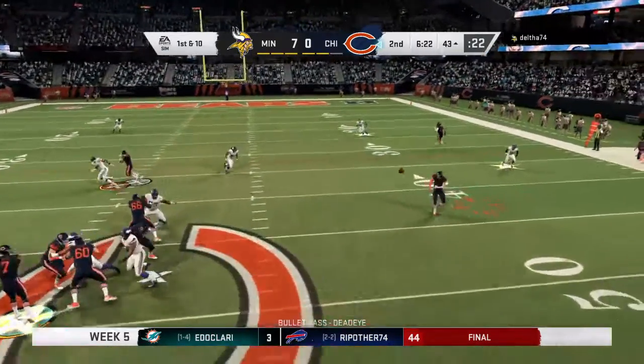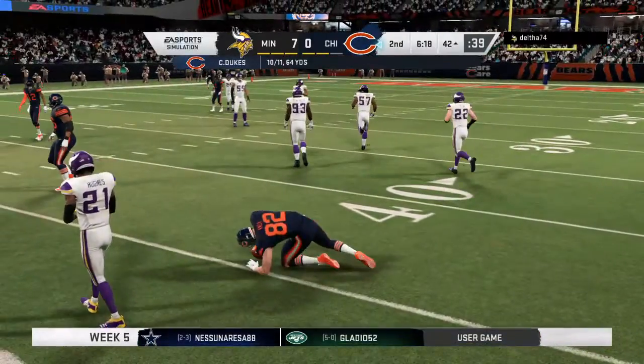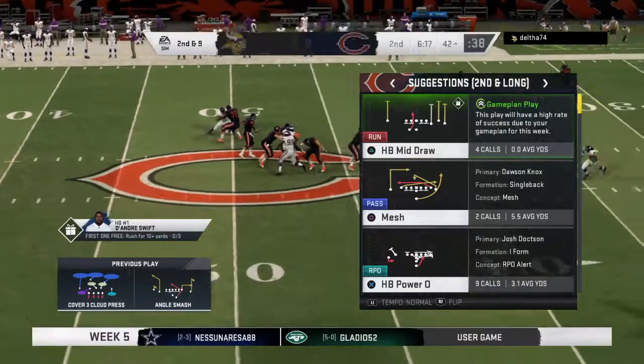Operating from the gun. Dukes. It's Knox, the tight end, making the catch. Just a yard on the catch there. It'll be 2nd and 9.